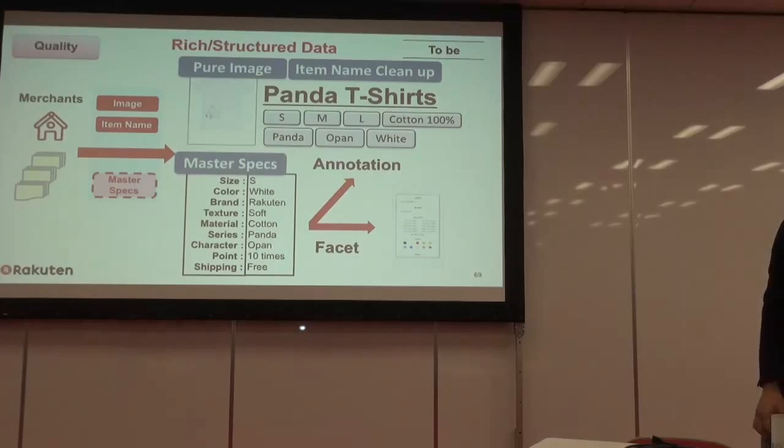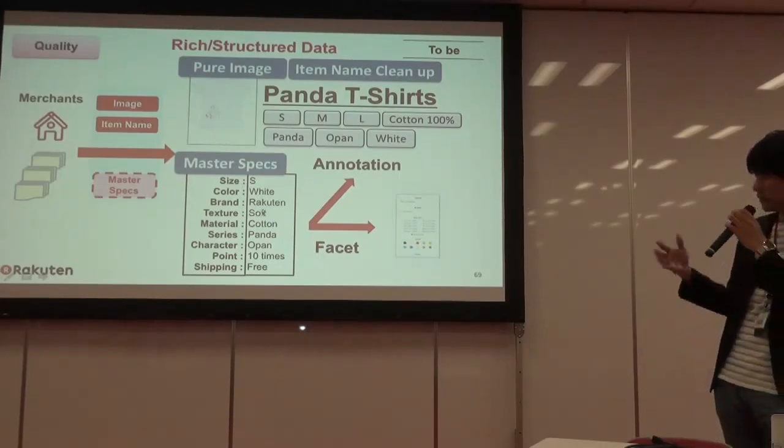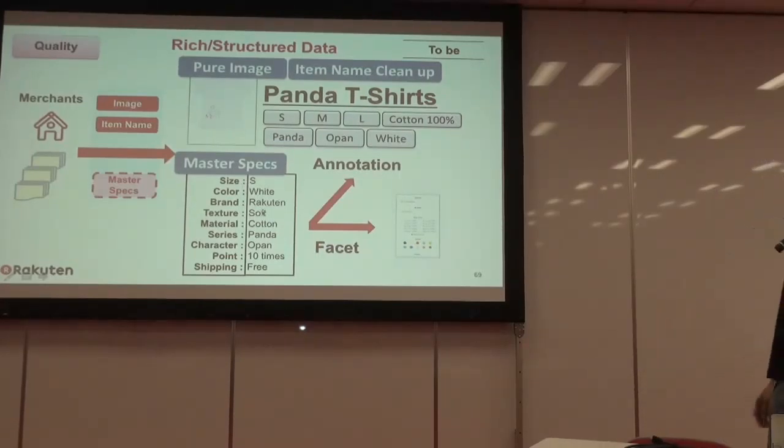Yeah, and so we are planning to restructure data registration. We are introducing registration of master spec key values from merchants. Now merchants register master specs only item name, description, and category IDs. So if merchants can register structured master data like this, size, color white, and something, and we get this structured and rich data, we can use those data on the front side for more visible item presentation. So we are planning to introduce it.